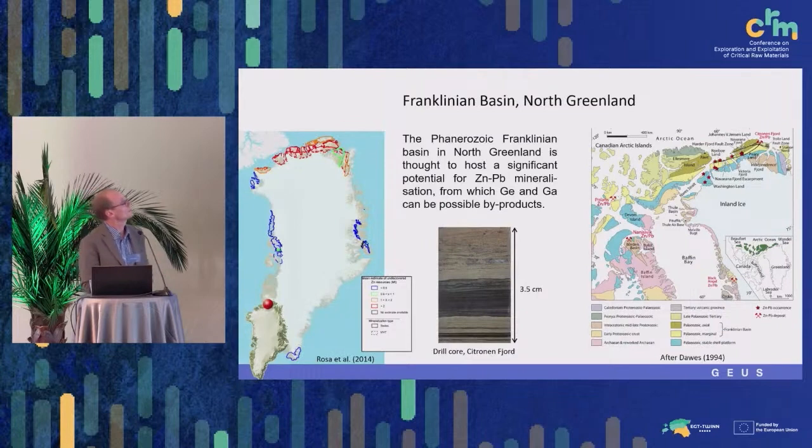Then the Franklinian Basin in North Greenland. The map shows here to the left highlights potential for zinc from one of these MRAP workshops. Zinc is not by itself on the list of critical raw materials, but both MVT and SEDEX type zinc mineralizations here could have potential for associated gallium and germanium enrichment. We've seen that in some of our samples, and it's often associated as a byproduct, but we have limited data at this point, so we probably need some further assessments in terms of analyzing historic samples here.